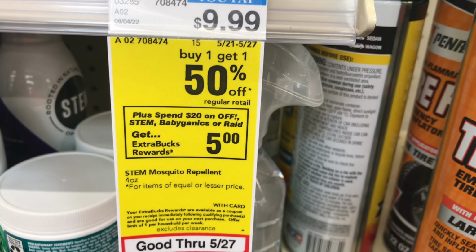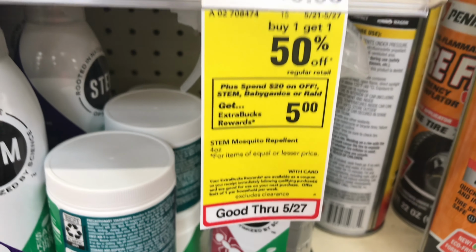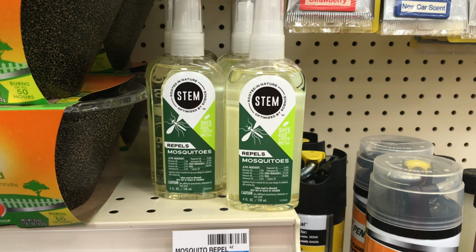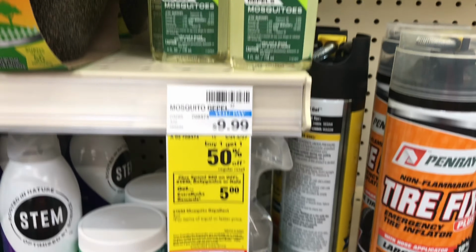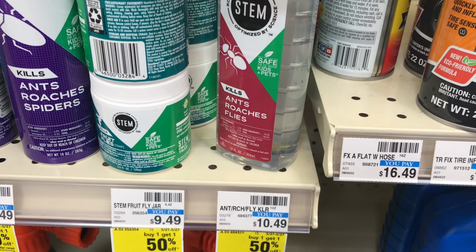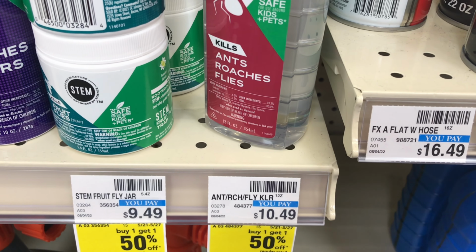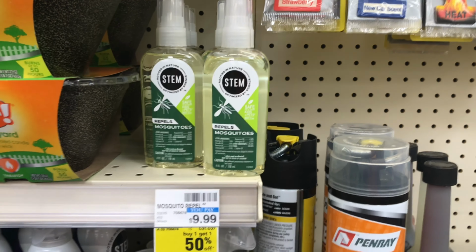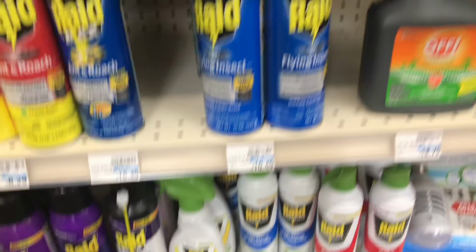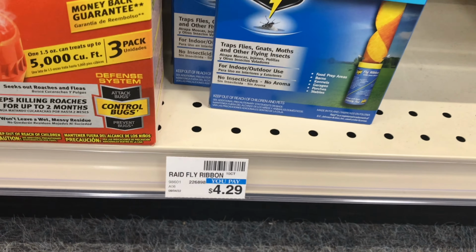The next deal I'll be adding to this transaction will be on the repellent. It's spend $20, you get $5 back, and it's on sale for buy one get one half off. I'll pick up the mosquito repellent priced at $9.99 and also the fly killers priced at $10.49. The mosquito repellent will be the one I get half off because it's the cheaper price. And to get to $20, I'll be adding the Raid Fly Ribbon priced at $4.29.